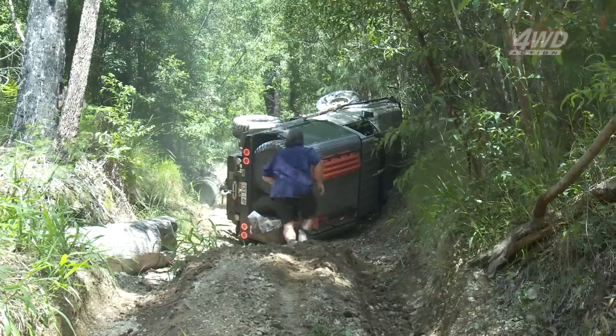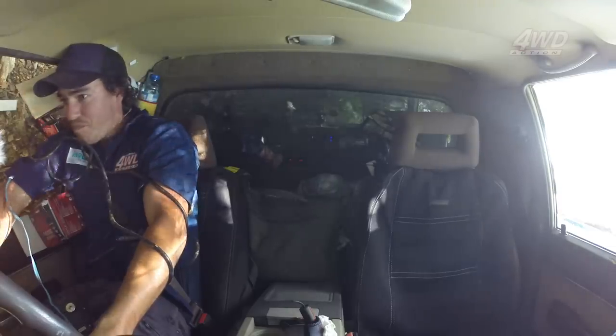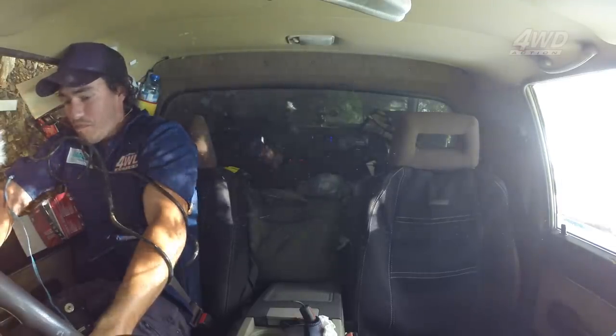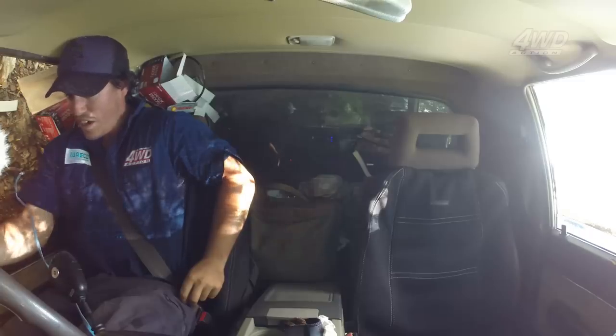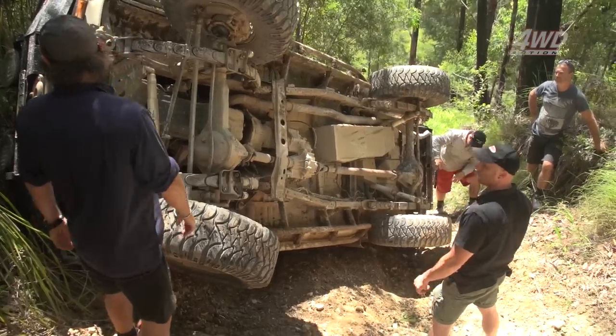Wow. You alright? Yep. Alright, stay there, mate. We'll just get this equalised. You all good in there? You alright, mate? Are we sure this vehicle's not going anywhere? Nah, you can't. You physically can't. You're up against the bank.